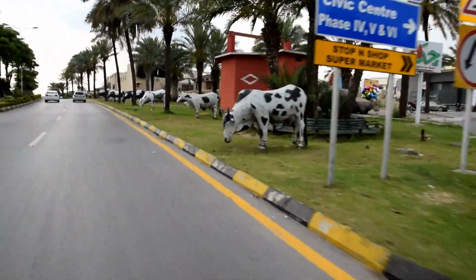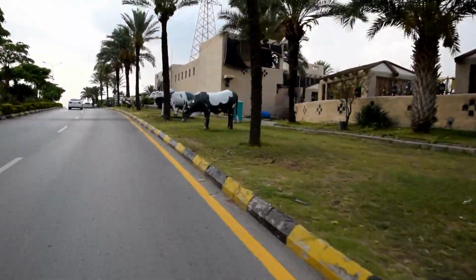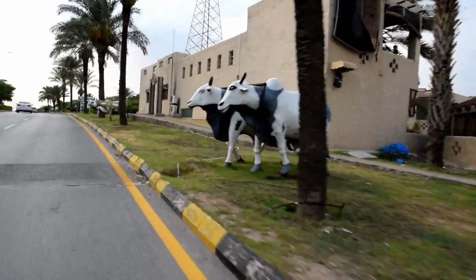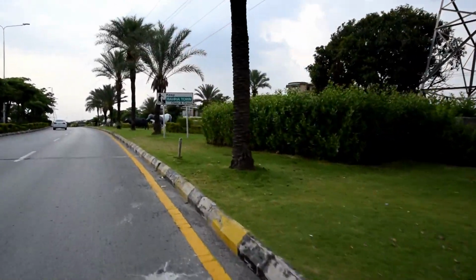Now have a look at this. You know, they've got all these cows here. These are the dummy cows. You know, it's not real. So, you know, there's no maintenance. They don't need to feed them, and they don't clean up after them. They just put them there and just paint them every year, you know.